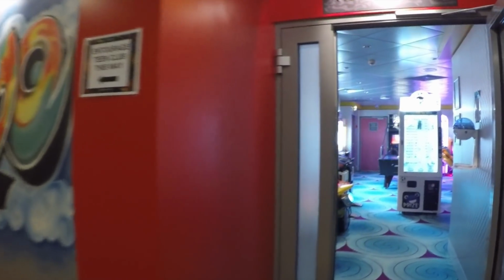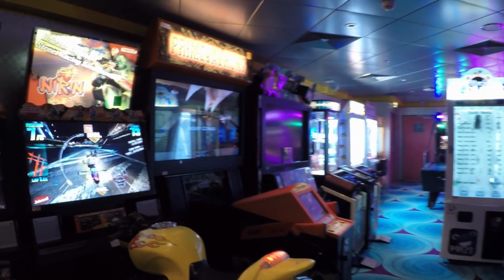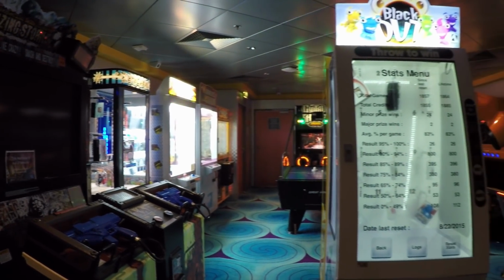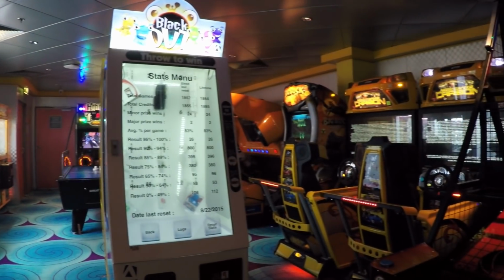The arcade has an adequate selection of games, but some were out of order on our sailing. Be sure to check the prices before you scan your card, as some of the games cost up to $5 a pop.